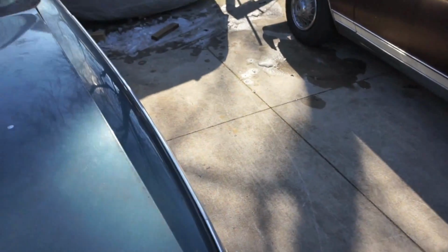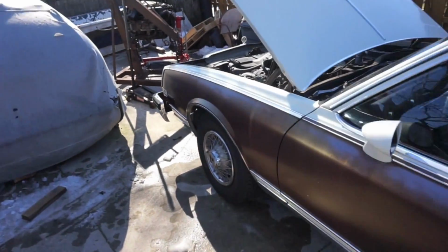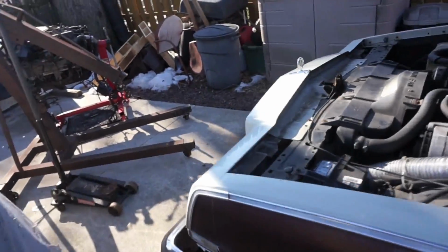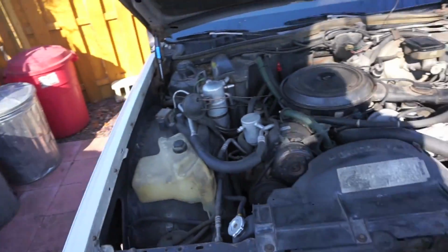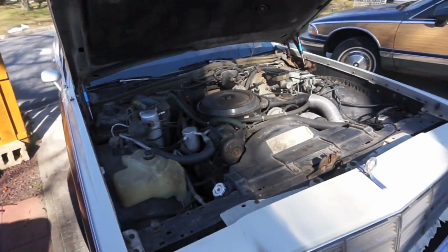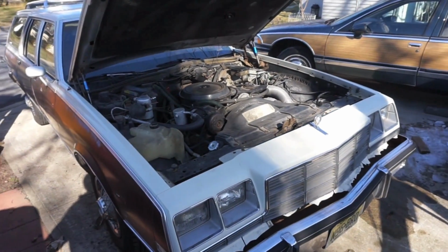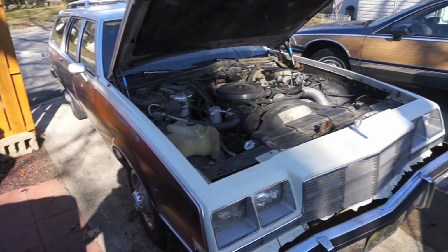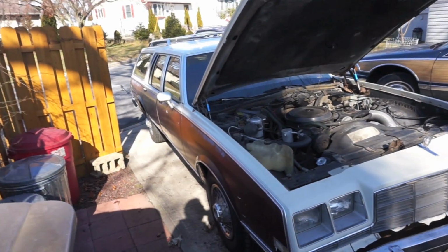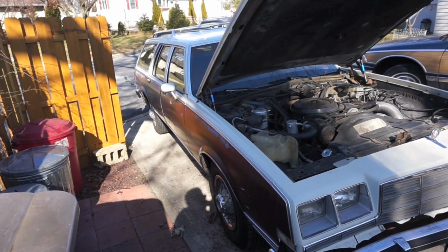Some people say that you can do it with a hammer, which is probably what I'll do, and other more skilled people cut it out and weld a section in. So that's what I'm gonna start pretty much right away. And soon this old Buick will be LT1 powered.